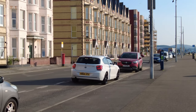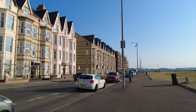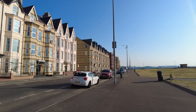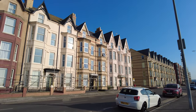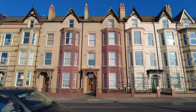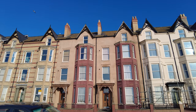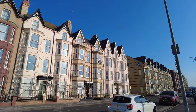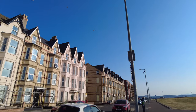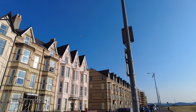Back in the olden days, Victorian times, it was a very, very popular seaside town. It was packed. People would have lived in these or lived in B&Bs and stayed in them. But now they're just flats, people's homes.